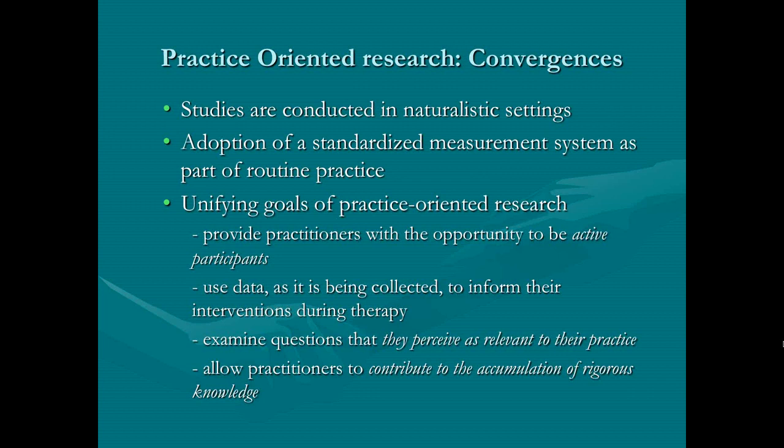Another characteristic shared by these three major clusters of practice-oriented research, again patient-focused, practice-based, and practice research networks, is to examine questions perceived as very relevant and important for the clinician. In some ways, this directly addresses the potential of empirical imperialism, where academicians who see few clients dictate what we should study and how we should study it. Also related is allowing practitioners to contribute to the accumulation of rigorous knowledge. This is directly in contrast with the way the connection between science and practice is frequently viewed, which is that knowledge is generated, supposedly empirical knowledge, by academicians and then exported to the clinicians.